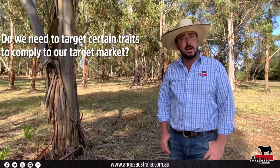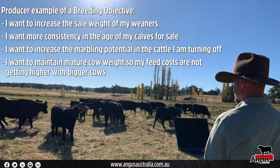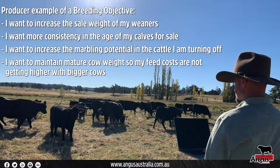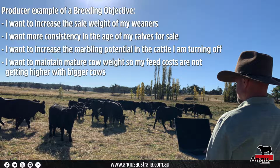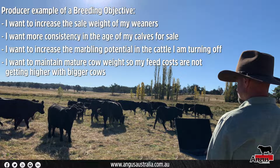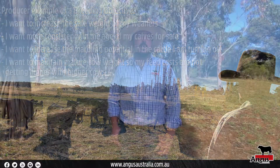One of the first questions to ask is, do we need to target certain traits in order to comply to the target market? An example of a producer wanting to do this is someone that wants to increase their sale weight of their weaners and also increase the consistency in the age of the calf crop. They also want to increase their marbling genetic merit for their carcasses or potentially maintain the weight of their mature cows. These are all production traits.